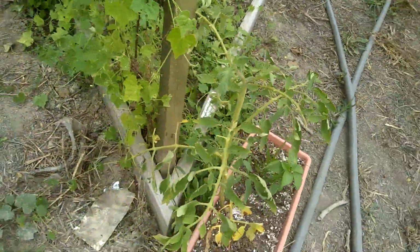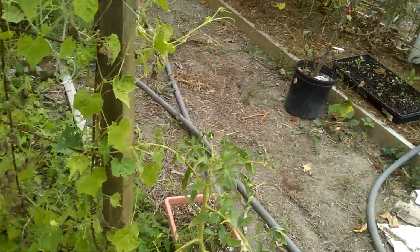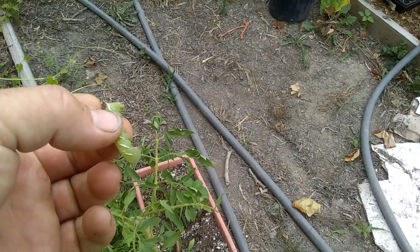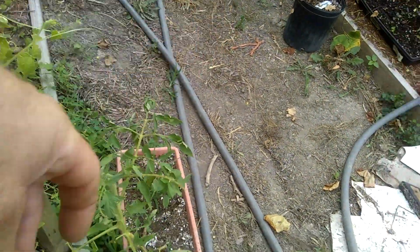One more tomato I'm wanting to put in the garden. Volunteer, not sure what kind it is. Not sure what's eating it, but a tomato worm looks like right there. There is a horned tomato worm. We'll exterminate him.